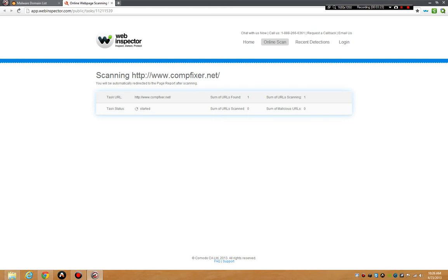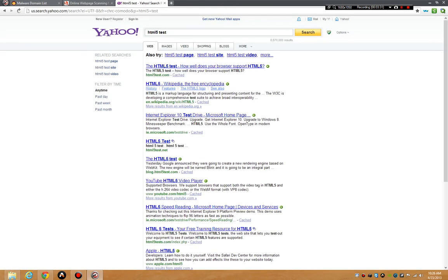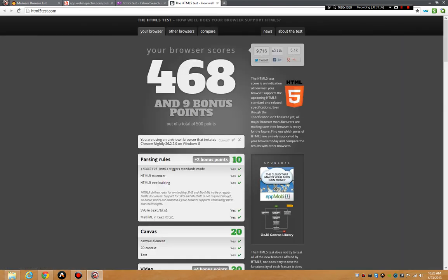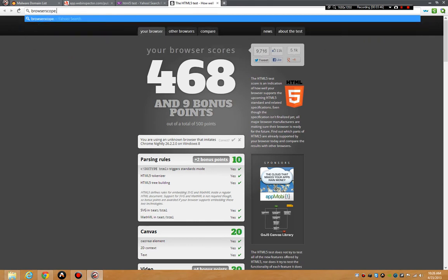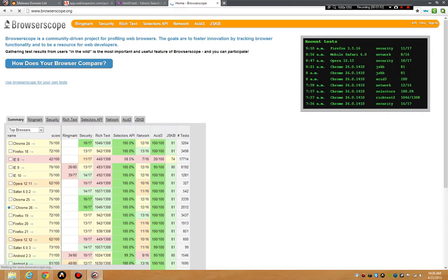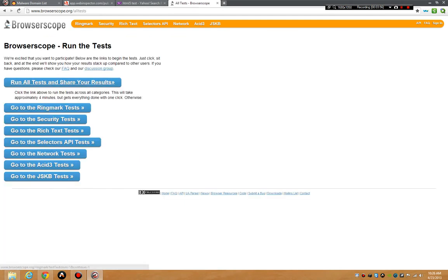And that's going to take a while. But let's do a simple HTML5 test. I want to know how they do. 468, because it still shows Chrome nightly on Windows. It's using the exact same Chromium product. Now if I do browserscope.org and I go to the site and I do how well does your browser compare? We will do run all tests and share your results. I don't care. I'm gonna let it run the benchmark.